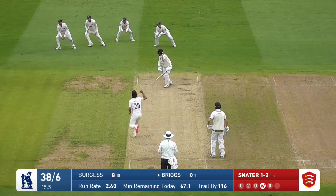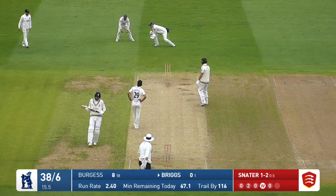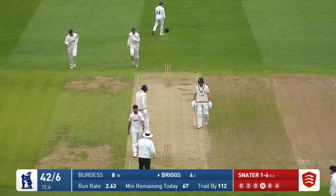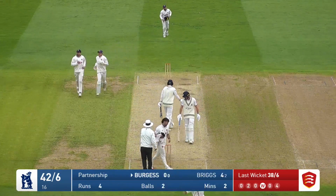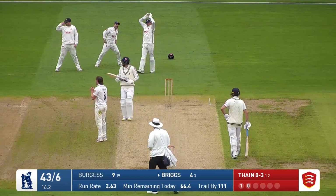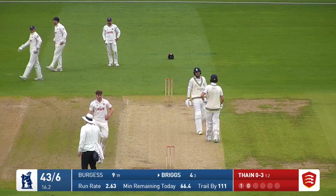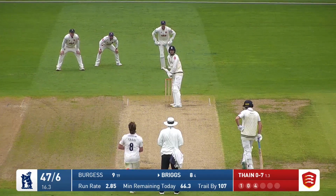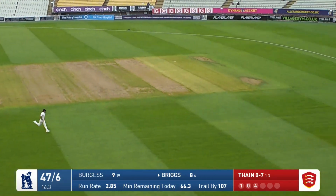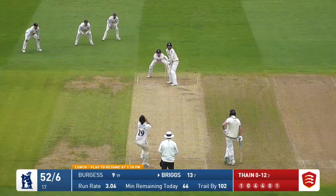He's in over the wicket, and that just squirts in between backward point and the slips, and that's going to go for 4. Played with soft hands by Briggs. It went all the way along the ground. Here comes Thane again, and this is flayed to backward point for 4 by Danny Briggs. Bit of width, a little bit short from Thane, and Briggs took full advantage. Here comes Thane again, driven again, 4 more for Danny Briggs. Slightly more thickish edge this one, down to third man again.